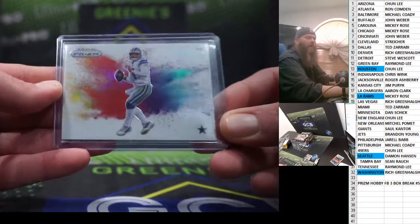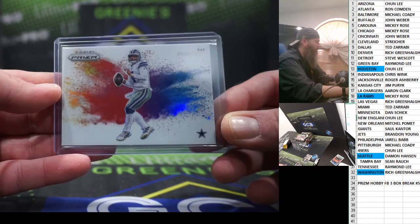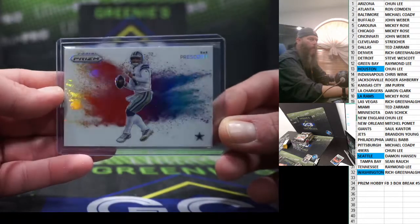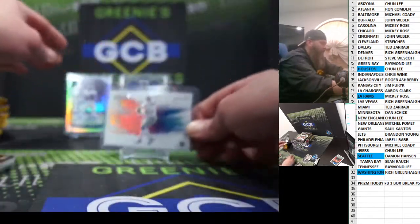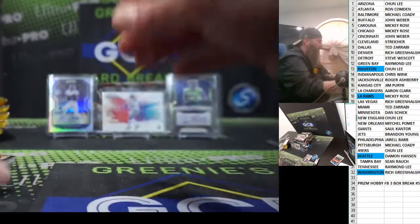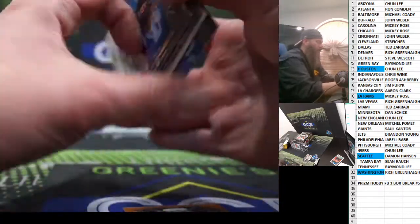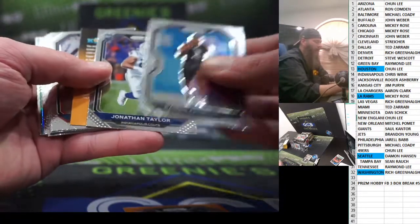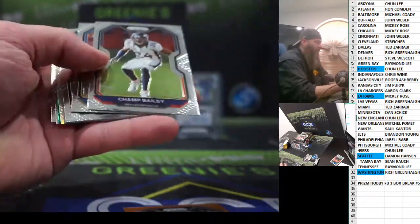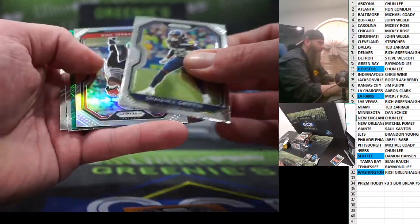So they put a color burst and a DK camo to 10. Am I in the same box? I am, right? Yes, I believe so. Beauty. Absolutely gorgeous cards. Juwan Jennings orange. I was like, why is there another hit? And it's white. Oh yeah, a color burst. Forgot about it. I wasn't expecting it in a three box break from loose boxes.